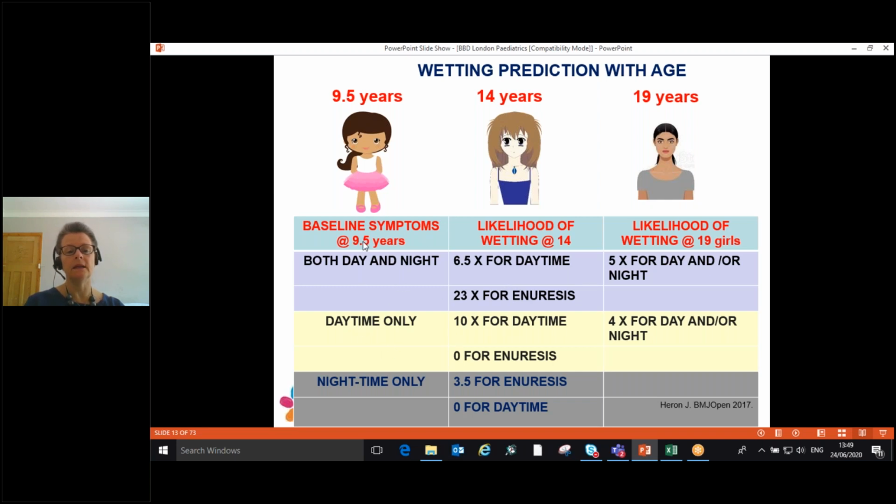The bottom line here is that if you're a wetter at 9.5 years of age, your chances of wetting later on in life are extremely high. So it appears, and we know this from adult women studies as well, that the underlying bladder dysfunction is something that you're potentially born with and continues into your adult life. And these are the children, of course, that we need to target.